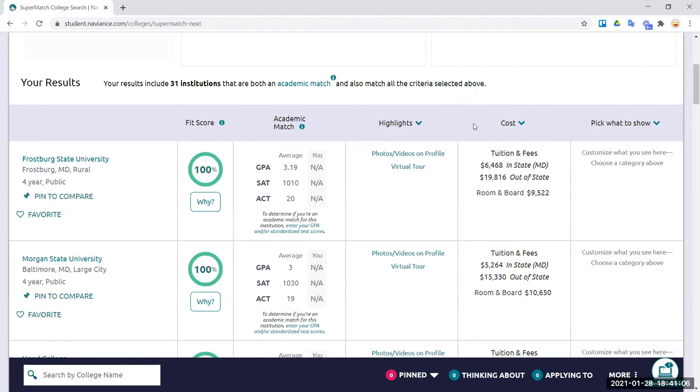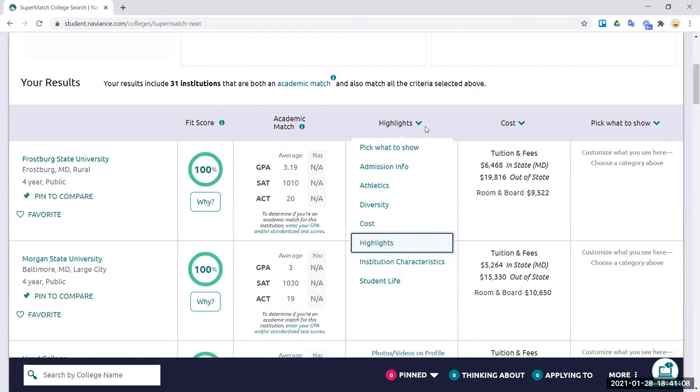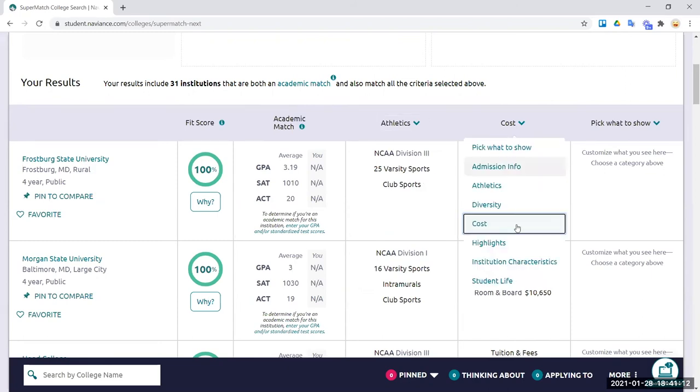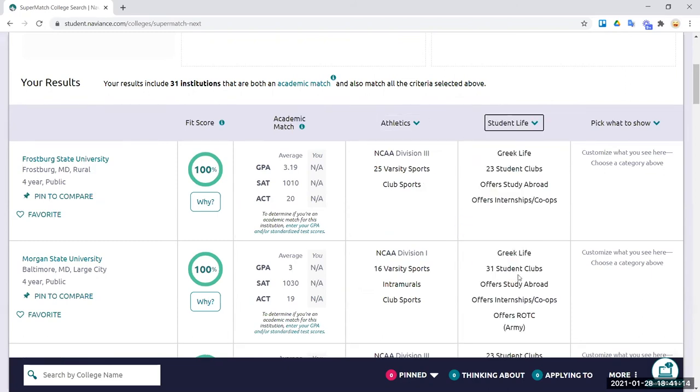So we can also customize these last three columns. The highlights here, I can change it to the athletic programs. The cost, I can change it to student life. I can see what the admissions process looks like, if there's a fee associated with it. So this just helps me learn more about these schools faster.